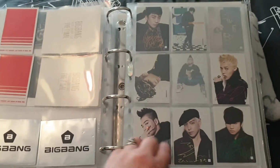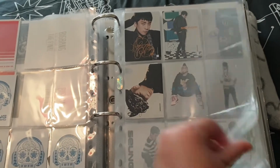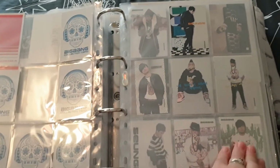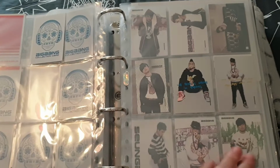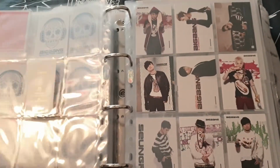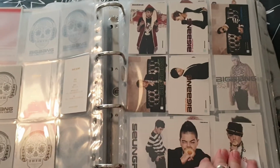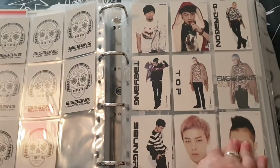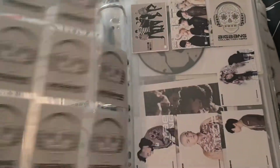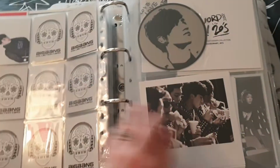Oh, this might be new. I have Big Bang star cards now, so I am looking for these. I'm happy to buy them for a good price. I don't want to trade them for proper official album photo cards of anyone. But you know, it starts off not very good, but then it gets a bit better. I think the only way I'm going to be able to complete this is to just keep buying it off Japanese proxy sites. I haven't actually bought anything as yet, so we shall see.